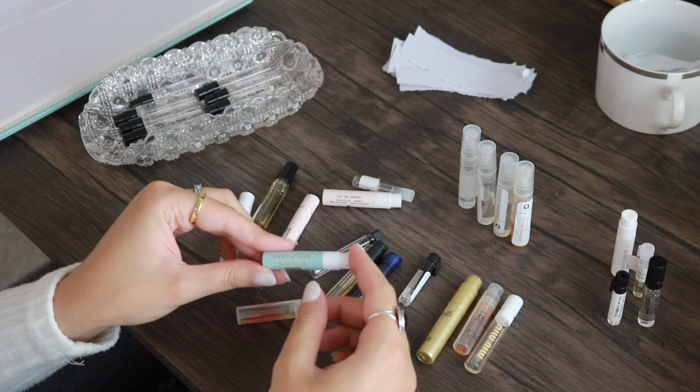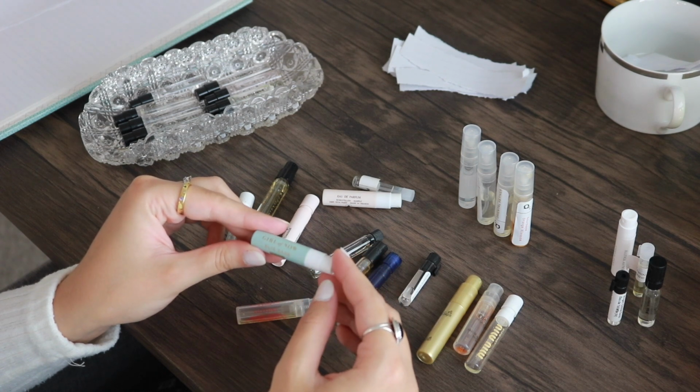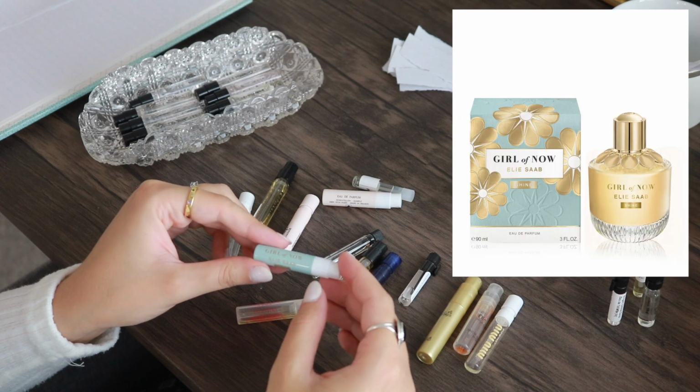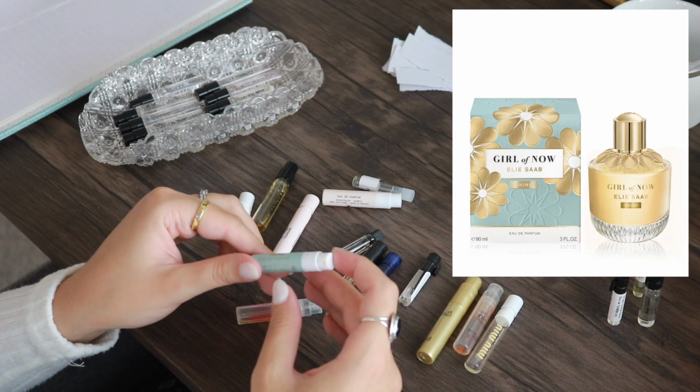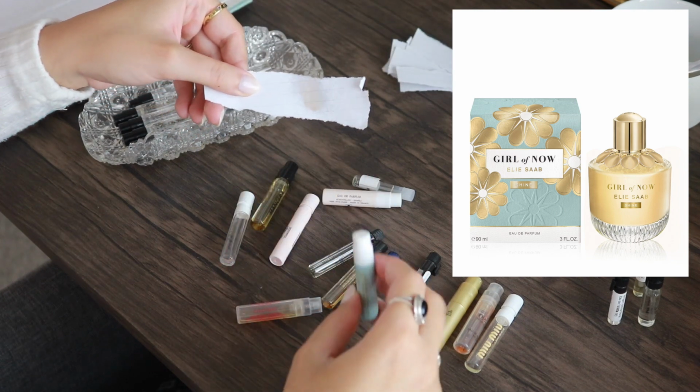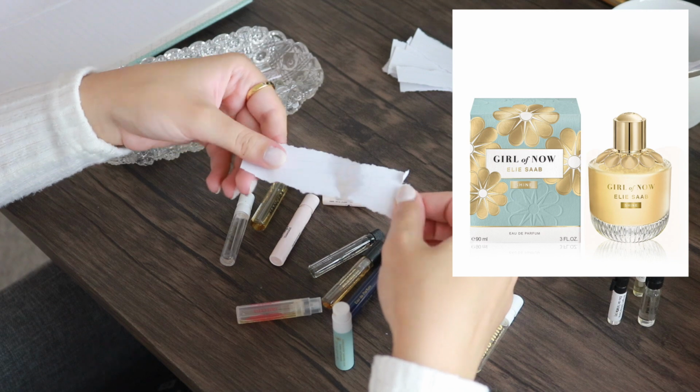Next is a perfume that I really like. This is Girl of Now by Elie Saab, but this is the Shine version. So this is not the original Girl of Now. This one I'm gonna spray as well. I already know I love this though. I never noticed that the juice was that orangey color.